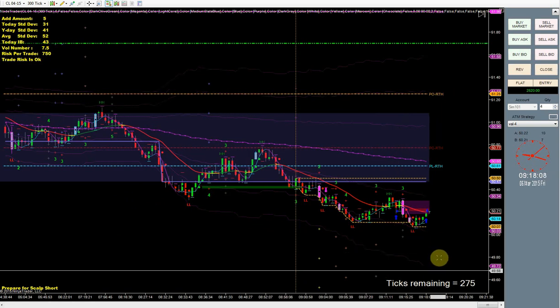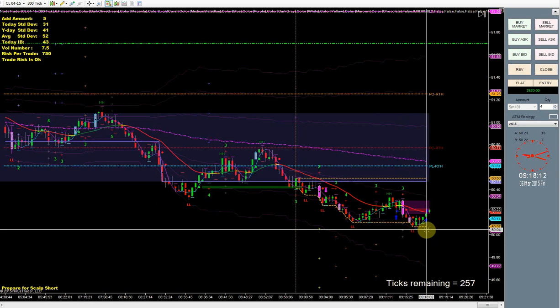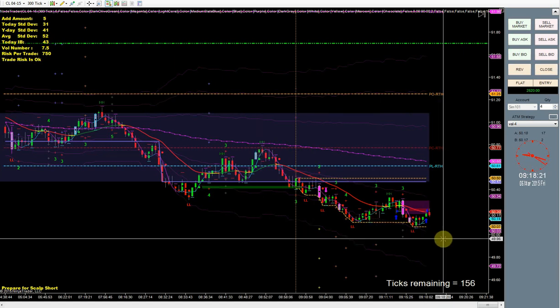But again, no complaints here. That's what this period is for, so we can try out things and see where we're going to mess up. And I'm doing this because I want to try out the Top Step Trader Combine.